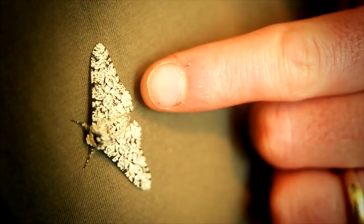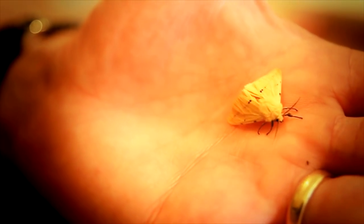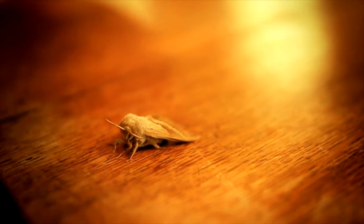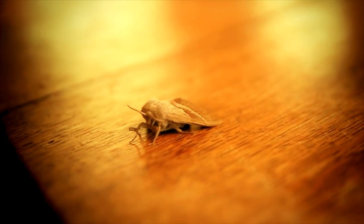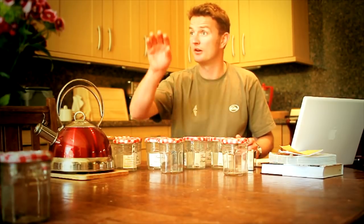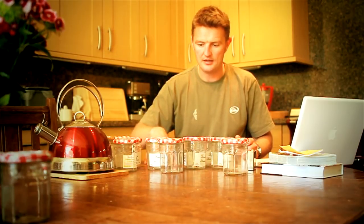Here's the pale peppered moth that we get down here, and then all sorts. We've got the ermine there, white ermine, a buff ermine next to it. We've got a lackey moth there, a female lackey that actually produced eggs in the moth trap last night, so I've put those into the garden so that they can hatch out and then the caterpillars can still survive.